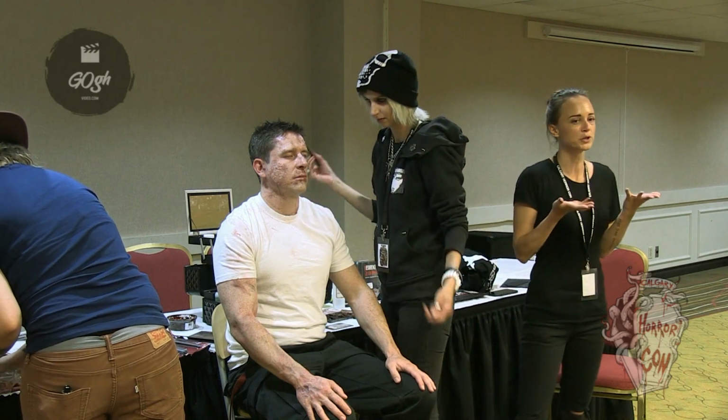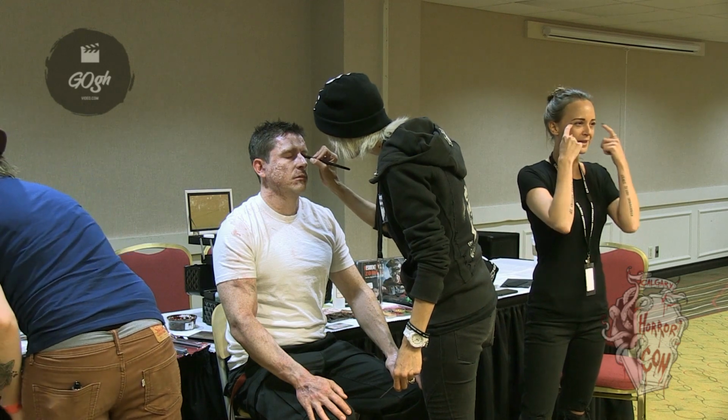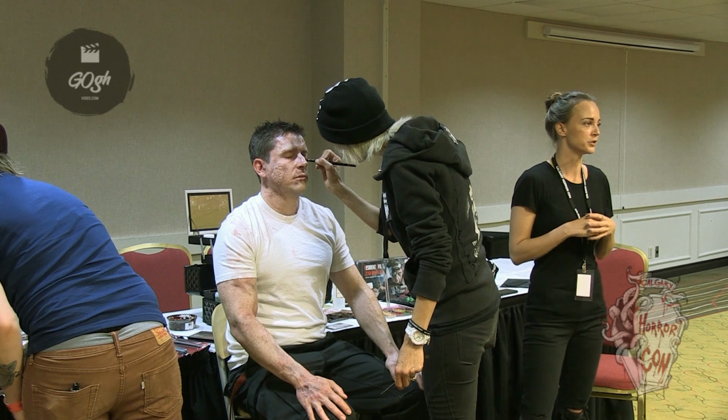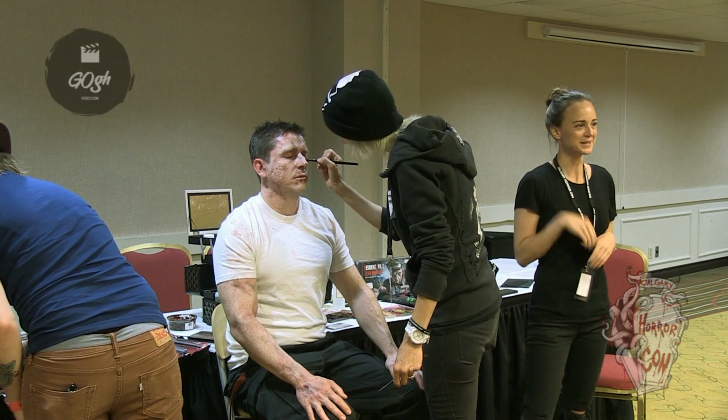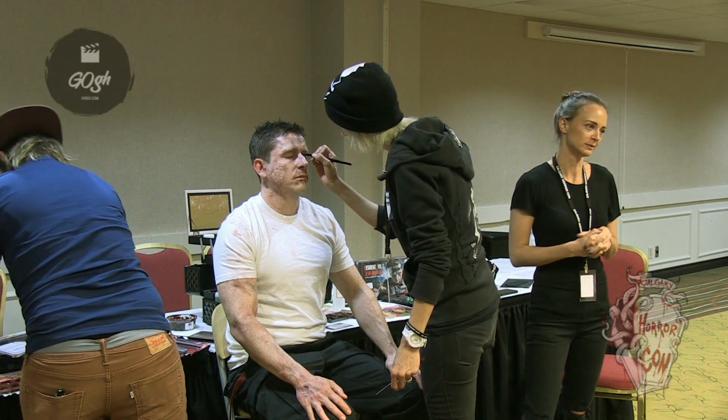A good thing to look for as a beginner is places where things can come out of: your eyes, your nose, your mouth, your ears. Those are key points when you're doing zombies, because that's where gross things come out of. So that's what we focus on as well.